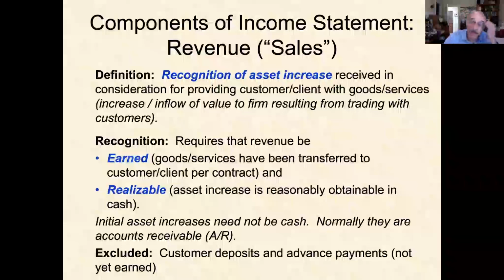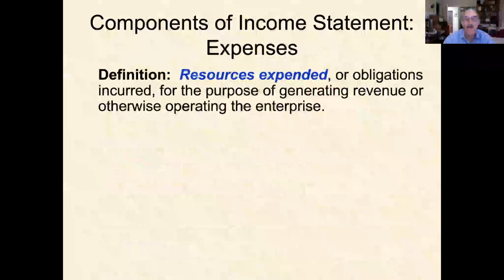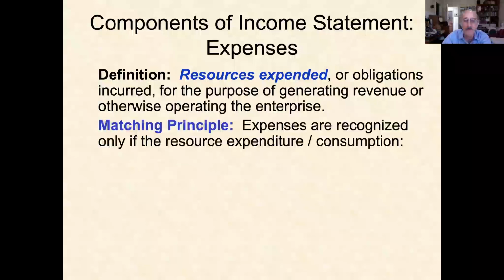By the way, revenue does not include customer deposits or advance payments because the company hasn't earned anything, hasn't delivered under the contract at that point. Expenses are resources expended, or maybe the obligations incurred for those resources in order to generate revenue or otherwise operate the company. And this is where I want to talk about the matching principle.